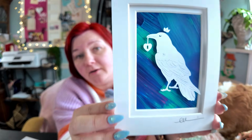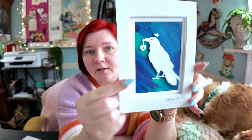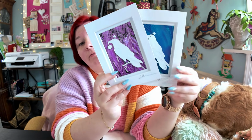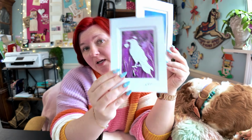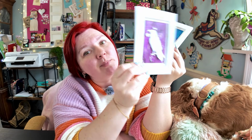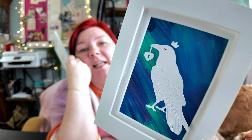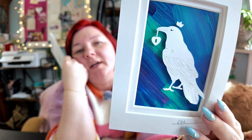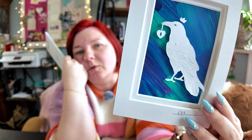And then, this is another 5x7 because I didn't have any minis of it, is the Raven King. It has a little heart locket and a little crown. I pulled two to show you the variety of different backgrounds. This one is actually hand marbled paper. And of course I did purple and black for Baltimore Ravens. And then this one is like a dry brush-ish, playing with different colors in the blues and aquas.